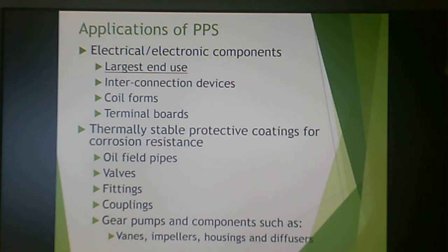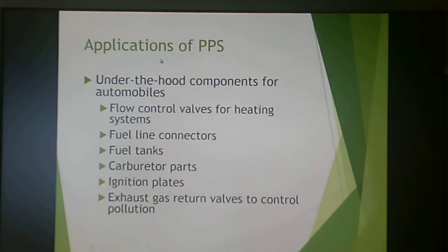The largest applications of polyphenylene sulfide are electrical and electronic components, interconnection devices, coil forms, terminal boards. It is often used also for protective coatings, so oil-filled pipes, valves, fittings, couplings, and gear pumping components, vanes, impellers, housings, and diffusers. So things that have to withstand a lot of impact. And again, you would use this for electrical or electronic components in areas where you really need the high temperature resistance. This is also used for under-the-hood components for automobiles, flow control valves for heating systems, fuel line connectors, fuel tanks, carburetor parts, ignition plates, exhaust gas return valves to control pollution. So these are all parts that would have to withstand either chemical resistance or heat resistance or both. And so that's where polyphenylene sulfide comes in handy in place of traditional metals.